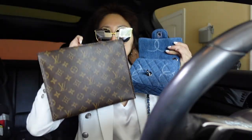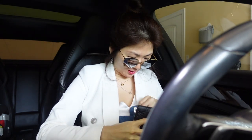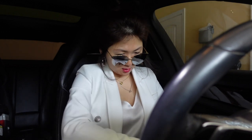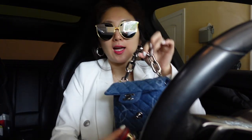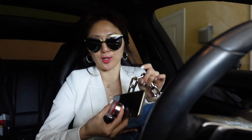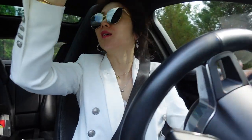I gotta change. I normally have stuff in a toiletry pouch because that's what I use to take my kids to school in the morning and put the things in there. You guys remember the toiletry 26 with the chain, and this bag I also added the chain. Gorgeous. It's just so cute. Super cute. Gotta go, go, go. I forgot to add my rings that I always wear.